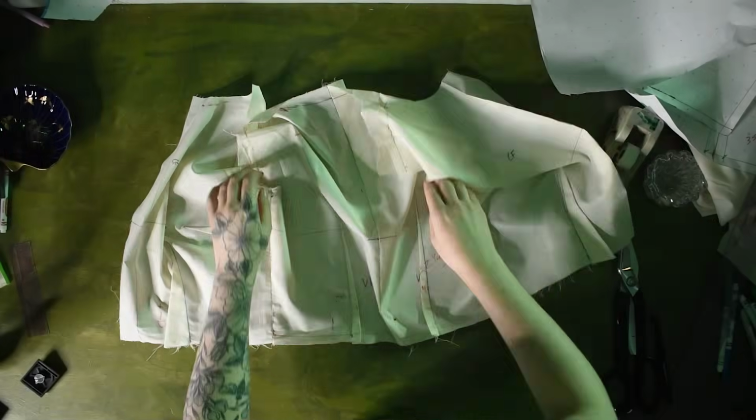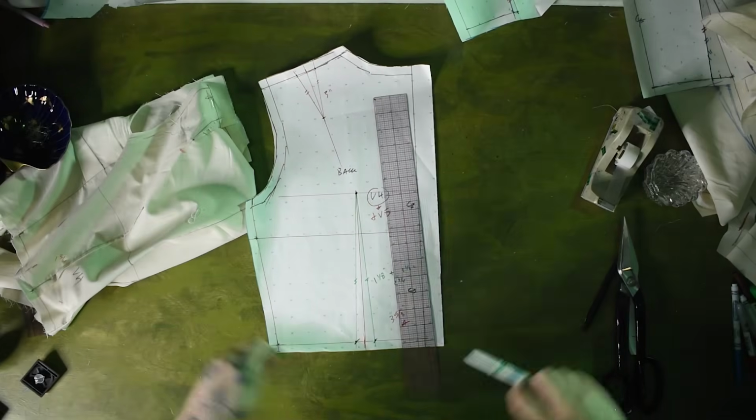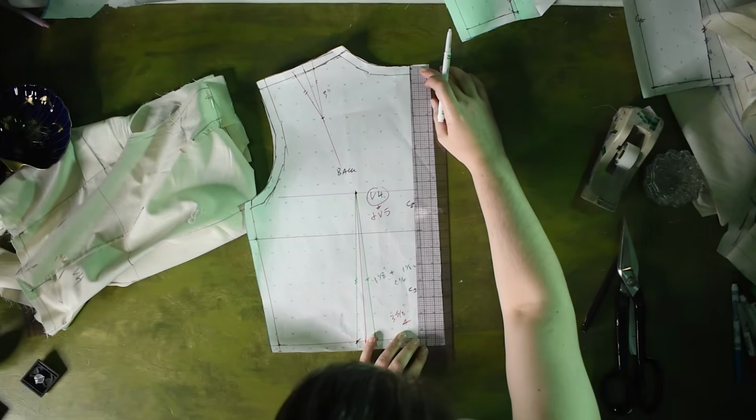All right, muslin is off again. I will transfer everything I noticed in the mirror to paper before I forget. You don't want to go to bed and think you'll remember for the next time. You won't. I'm going to take a good 3/8 of an inch along the waist and taper that up into the neckline, out along the back here.